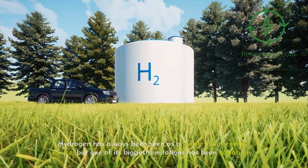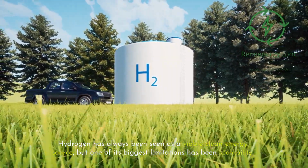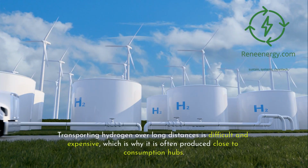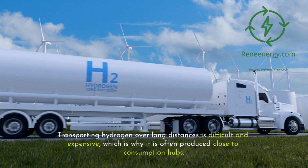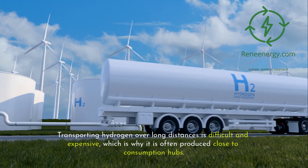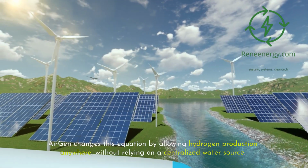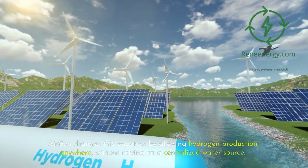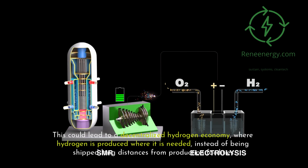Hydrogen has always been seen as a viable clean energy source, but one of its biggest limitations has been scalability. Transporting hydrogen over long distances is difficult and expensive, which is why it is often produced close to consumption hubs. AirGen changes this equation by allowing hydrogen production anywhere, without relying on a centralized water source. This could lead to a decentralized hydrogen economy, where hydrogen is produced where it is needed, instead of being shipped long distances from production facilities.